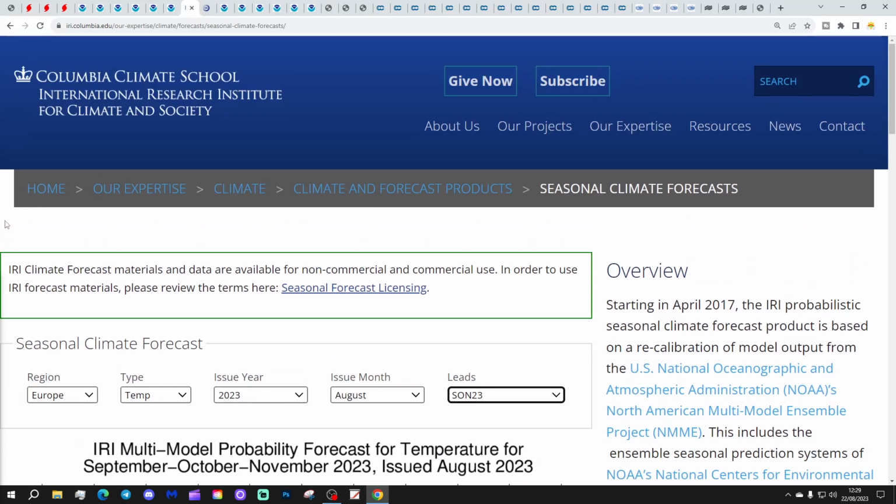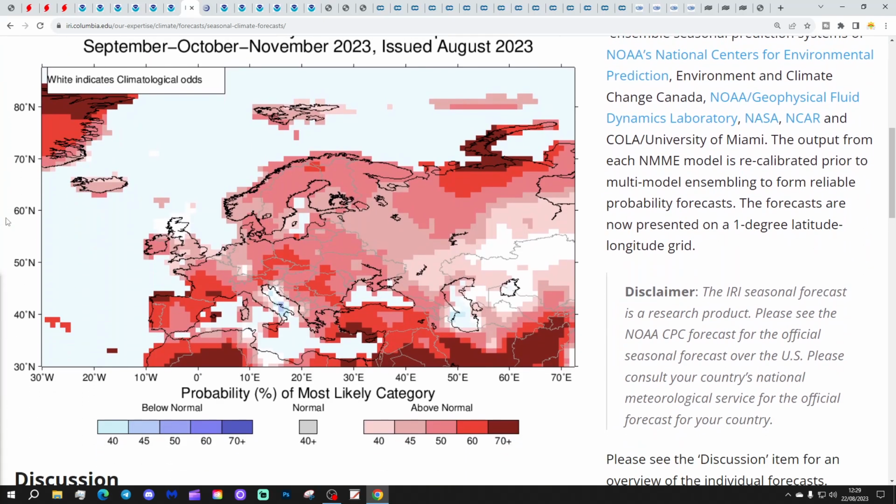By the way, IRI is the International Research Institute for Climate and Society, part of Columbia Climate School and also Columbia University. So the probabilities are favouring a warmer than average autumn, or a milder than average autumn, for much of Ireland, England, Wales, along with most parts of Europe. Although Scotland isn't favouring either a cold or a warm autumn. Scotland is favouring near normal temperatures there, to be honest.